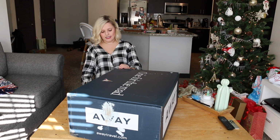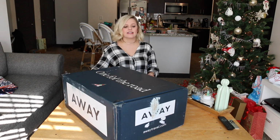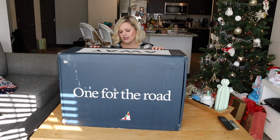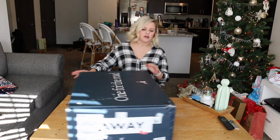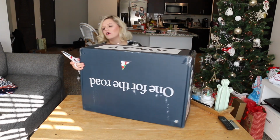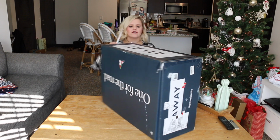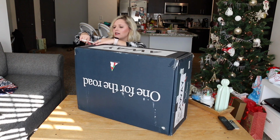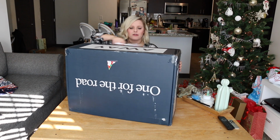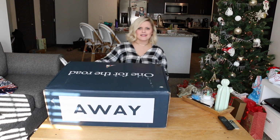Long story short, this is considered a hard shell suitcase, and to be honest, I've always been quite skeptical about hard shell cases because I thought they weren't as good as regular soft shell cases. I heard that they broke easily, but honestly, they are becoming more and more of a thing, and there must be a good reason because they're very popular now, and I figured it was time I tried one because if they're good, I'd like to have my own, you know?